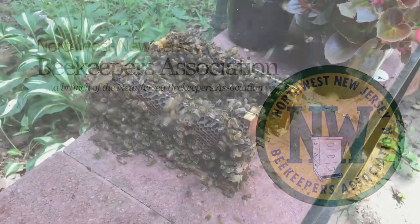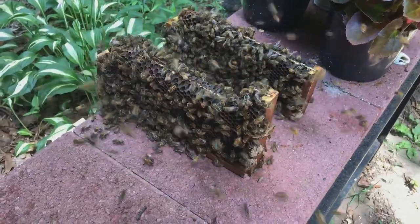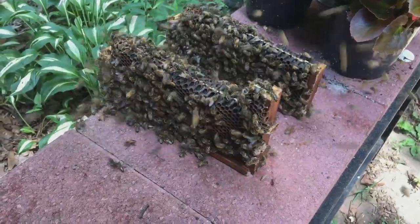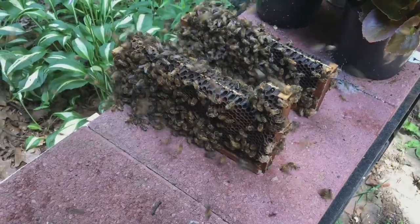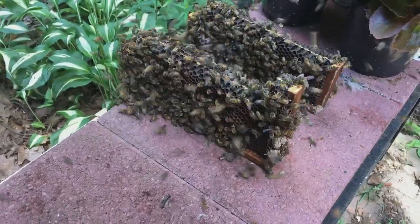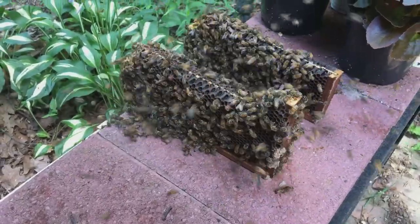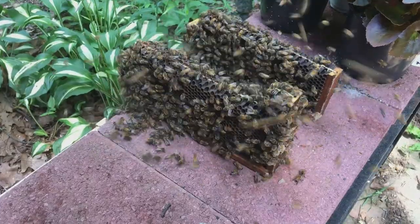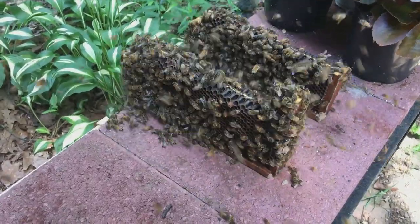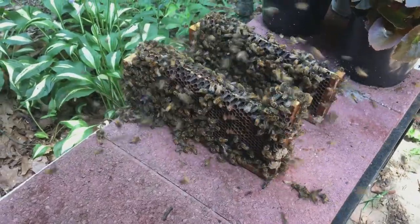I had a regular Langstroth hive that I cut apart to put into a Warré hive. And these pieces were left over in the bottom of the hive. And the bees packed them with pollen and nectar. I just pulled these out of the bottom of the Warré hive and walked back and set them down. I walked back out to the hive, and 15 minutes later, I came back to find this.